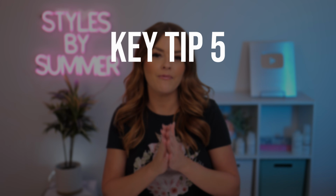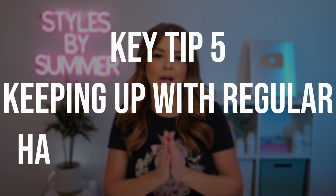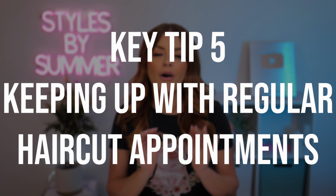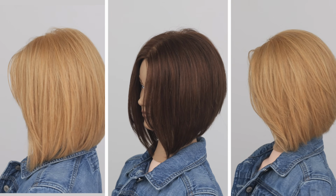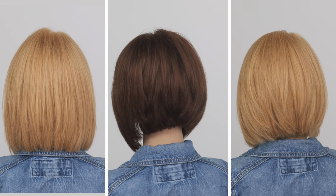Key tip 5, keeping up with regular haircut appointments. All 3 of these cuts require regular trims to keep up with the style that the cut is supposed to have. Because all 3 of these cuts are shorter, they're going to lose their shape and not lay the same as at the beginning of the cut. How soon you need a haircut depends on how fast your hair grows and is personal preference, but my suggestion for each cut goes as follows.